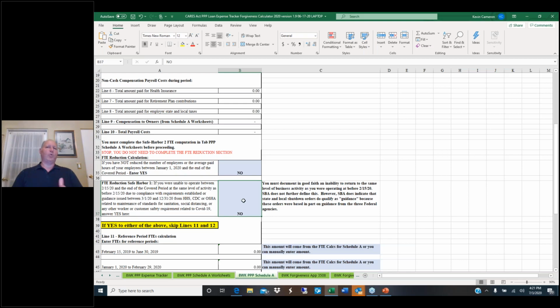So it's not that you had to have an order from one of those three governmental agencies for a closure. It's that the closure was based on guidance from one of those three. We believe that's very interesting and important to point out here, particularly for some of these local governments that really got aggressive with their closure orders and made local businesses close.